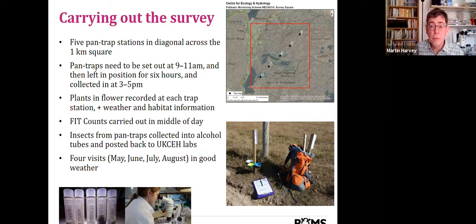So the volunteers who do these surveys for us, we provide all the equipment, we set up the square access, we provide all the maps, and we provide an initial meeting with one of the PoMS team to get you set up. But from that point onwards, there are 4 visits during the year where we ask our volunteers to take the traps out, set them up in these 5 locations across the square, leave the traps out for 6 hours, collect them back at the end of the day, collect up all the insect samples, and do a few other bits and pieces, including some fit counts in the middle part of the day.